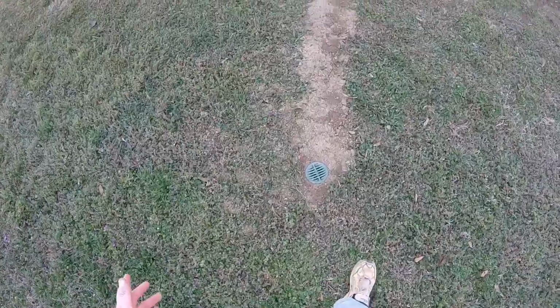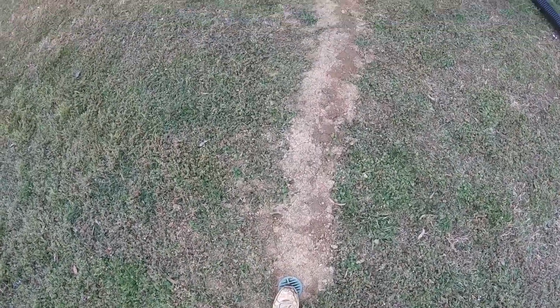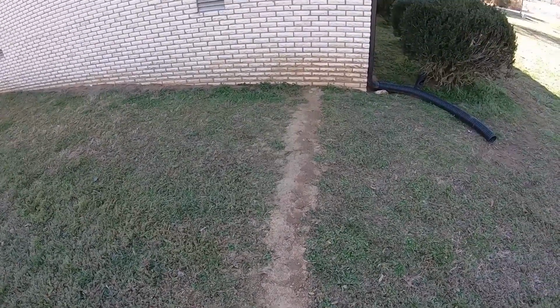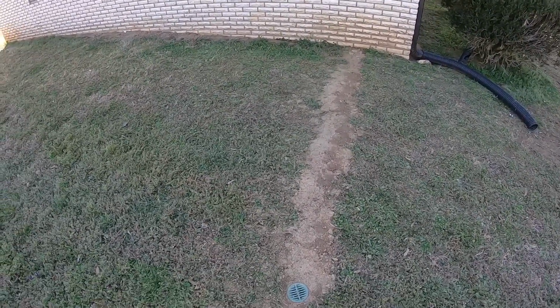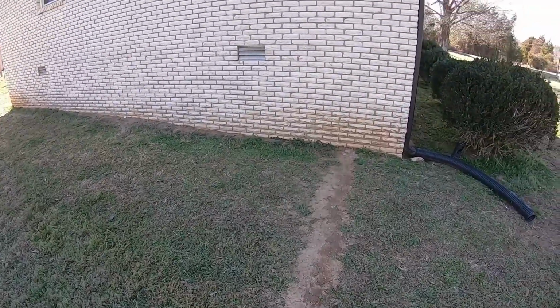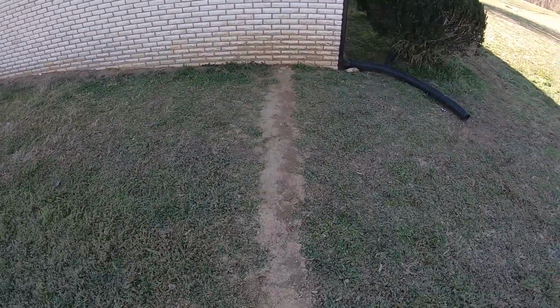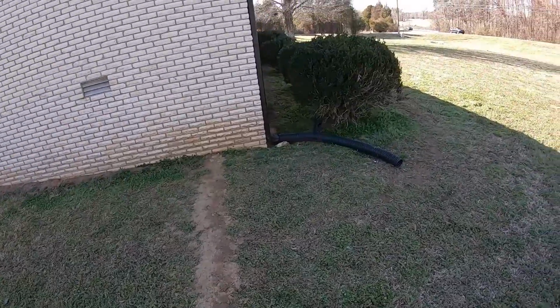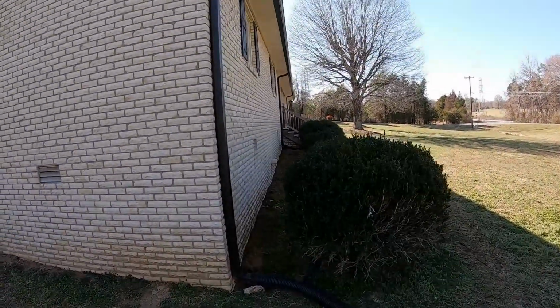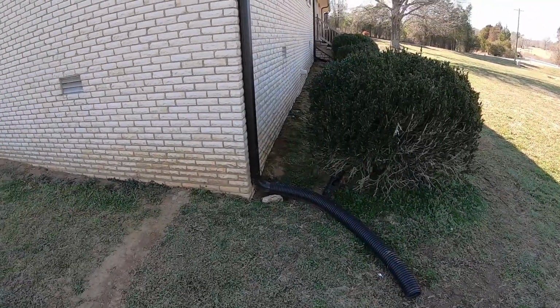I like these little bubble pot assemblies where the water can just bubble up and flow away. I hate pop-ups. They're terrible, they break, and they're a maintenance nightmare for a service. So I really like to see these, and the guys did these today. Certainly a standard exit line, making sure your downspouts are extended away will help keep this crawl space dry for many, many years to come.